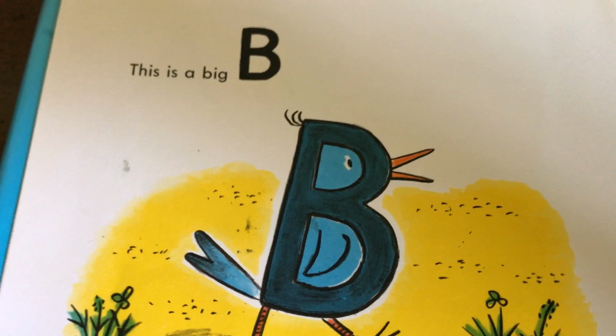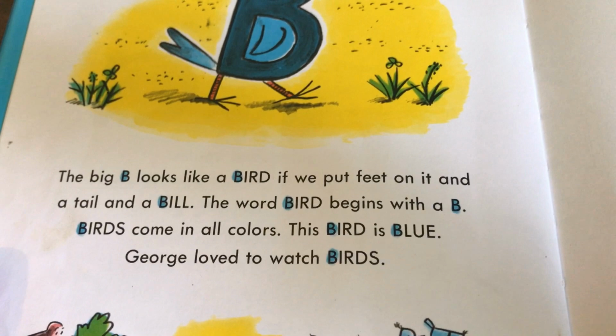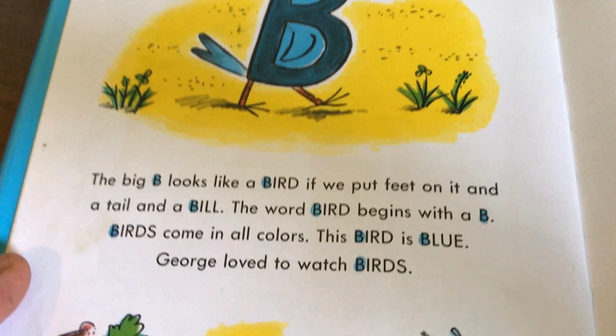This is a big B. The big B looks like a bird. If we put feet on it and a tail and a bill, the word bird begins with a B. Birds come in all colors. This bird is blue. George loved to watch birds.